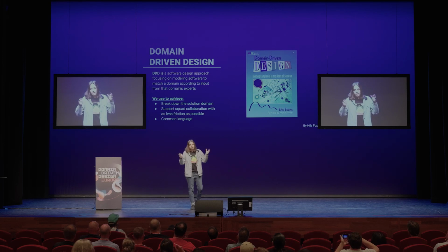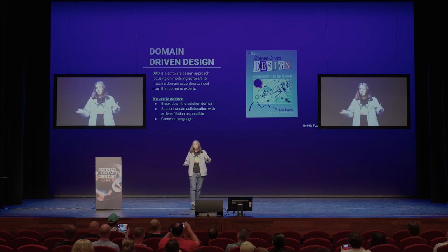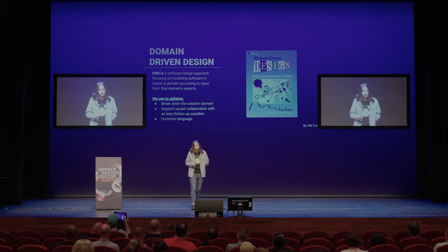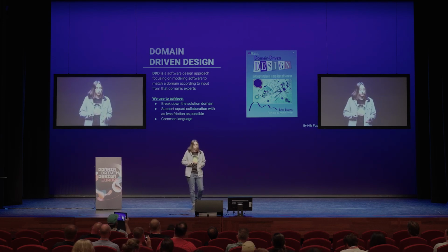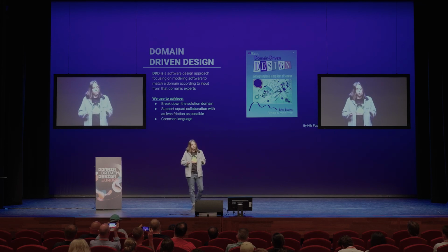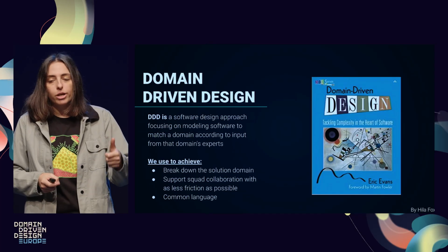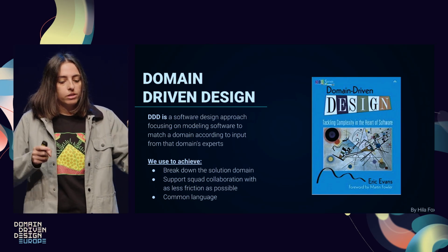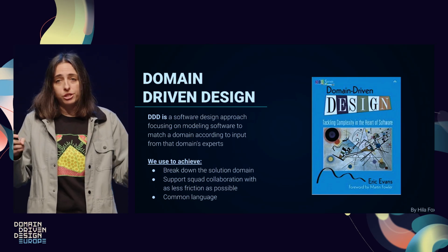Another guiding principle is DDD, the reason we are all here. And if I would just give a one-liner, DDD is a software design approach focusing on modeling software to match the domain according to input from the domain experts. And what we wanted to achieve using this is to break down our solution domain so it can fit the R&D groups, to support the squads' collaboration with as little friction as possible.